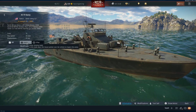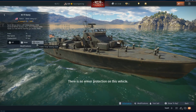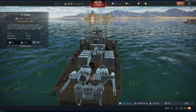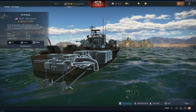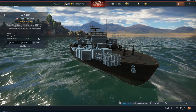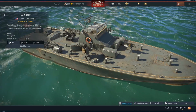Now, another feature is no armor, so that can be expected with a lot of the lower tier vehicles. And if we do go into X-ray, you'll see it's got lots of fuel tanks, only 2 engines this time, so slightly less. It is a lot sort of smaller ship. Steering gear and props, all that, and then you've got the ammo at the front, and you've got some pumps to, I guess, pump the water out if the ship begins to leak.